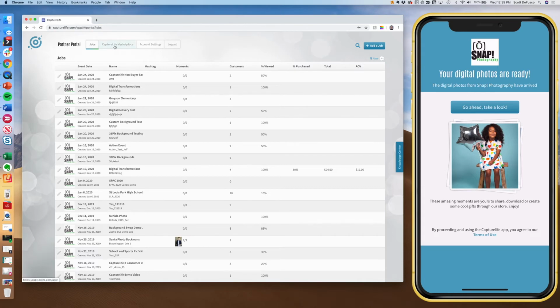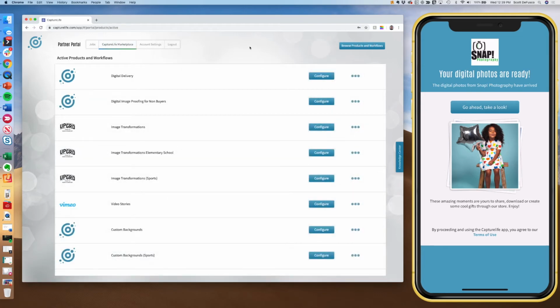But if you go in, you'll see now that next to the Jobs tab, you have a Capturelife Marketplace tab. And if you have not used the marketplace before, you haven't enabled certain products to use, you'll just see digital delivery there. Everybody has access to the digital delivery product that is really the backbone of Capturelife, delivering images that people purchased to their smartphones and allowing them to purchase more, go to the print store, share on social media, download, all of those great features.